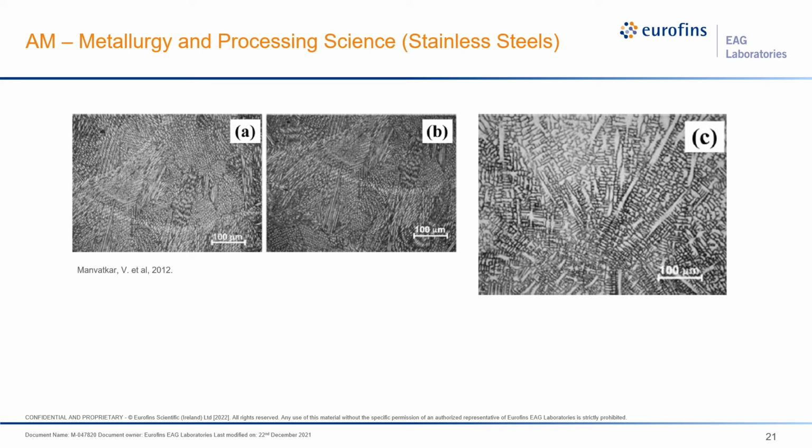Next, we will talk about mechanical properties in metal additive manufacturing.